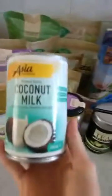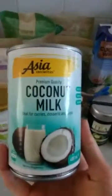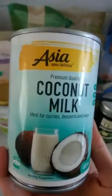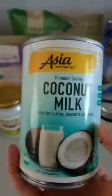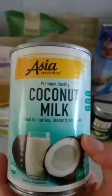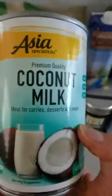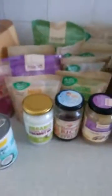So this is coconut milk, which I use for a lot of my curries, stews and soups, and I love to make curry pumpkin soup with this. It's fantastic. And I buy the full fat version because I don't believe in low fat. I believe in full fat. I find when you get low fat, they add sugar to the item, and you also lose a lot of those fat soluble vitamins as well. I'm all for fat, okay?